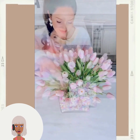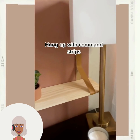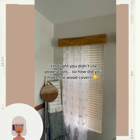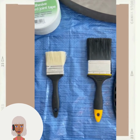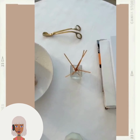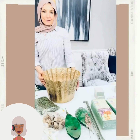And those tulips look absolutely gorgeous. They actually look real. That shelf isn't renter friendly, hung up with command hooks. Oh, so she's doing like renter friendly tips. Oh, a DIY table. Very nice. That's like a really cute coffee table.